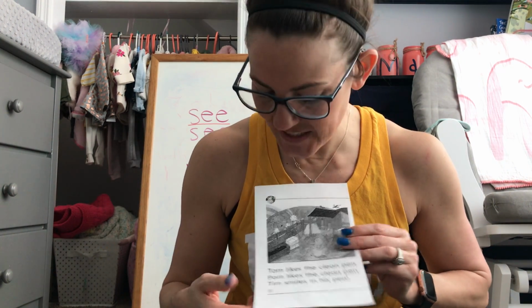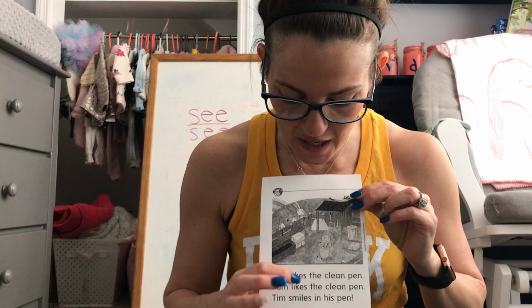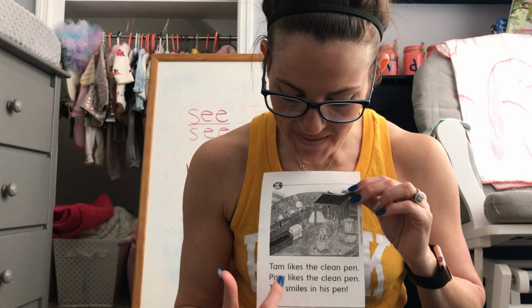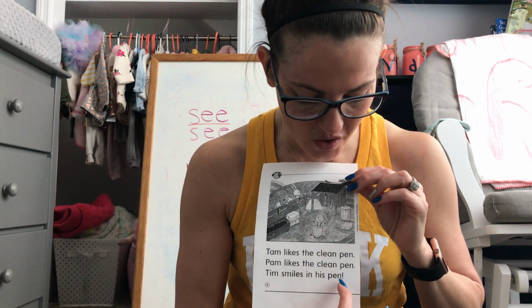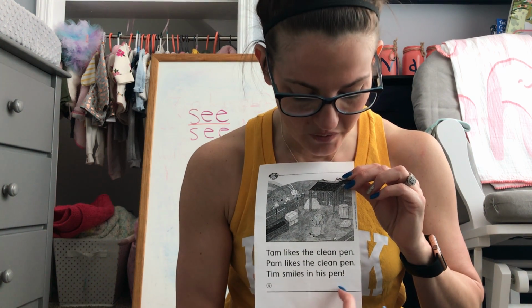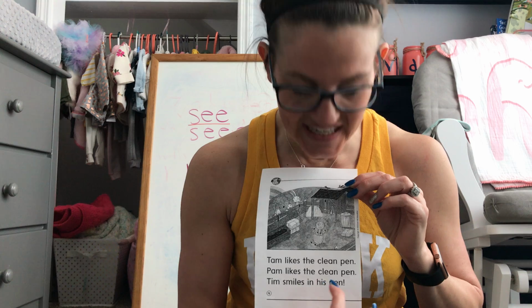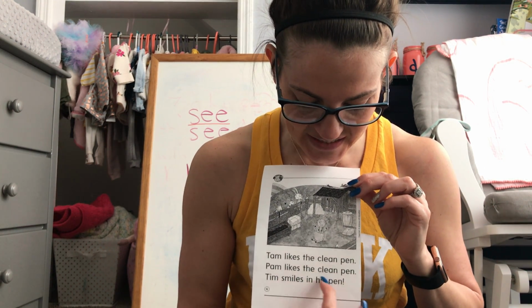All right, we're on the last page. It should have a 4 at the bottom. Put your finger on Tam. Ready, read. Tam likes the clean pen. Pam likes the clean pen. Now I noticed at the end, there's an exclamation point. So we're going to read with expression. Tim smiles in his pen. Read again. Tim smiles in his pen.